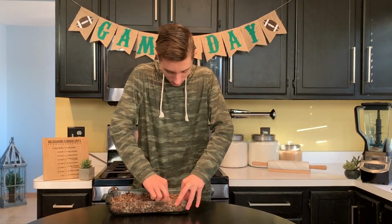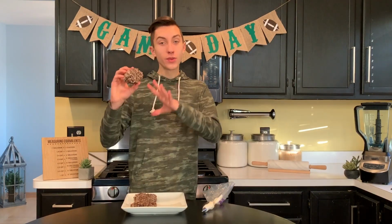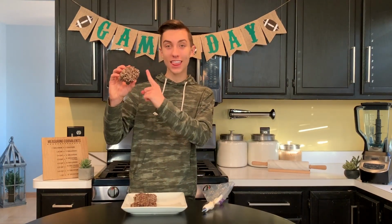So our Rice Krispies have set up, and now we can cut them out. To do this, I've got a football cookie cutter, and I'm just going to cut out as many as I can. So we've cut out all of our footballs, and now I can add on the last detail, which is going to be the laces.